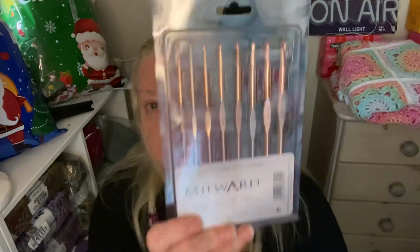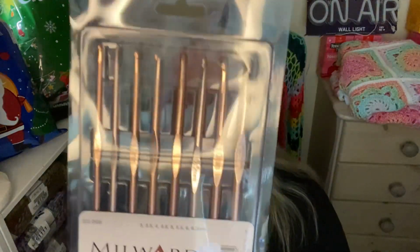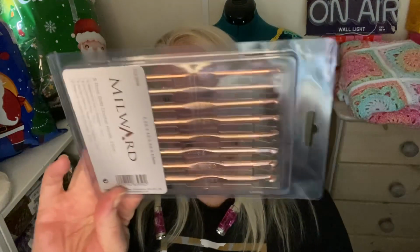That's the kind of thing. Now I've got one set left of the Millwoods. Now these are Millwood rose gold. Obviously not real gold, you know, they're gold coloured. But I did have quite a lot of these, and I think I've only got the one left now. Very popular, lovely hooks. Obviously Millwood started it all a long time ago for us over here in the UK.